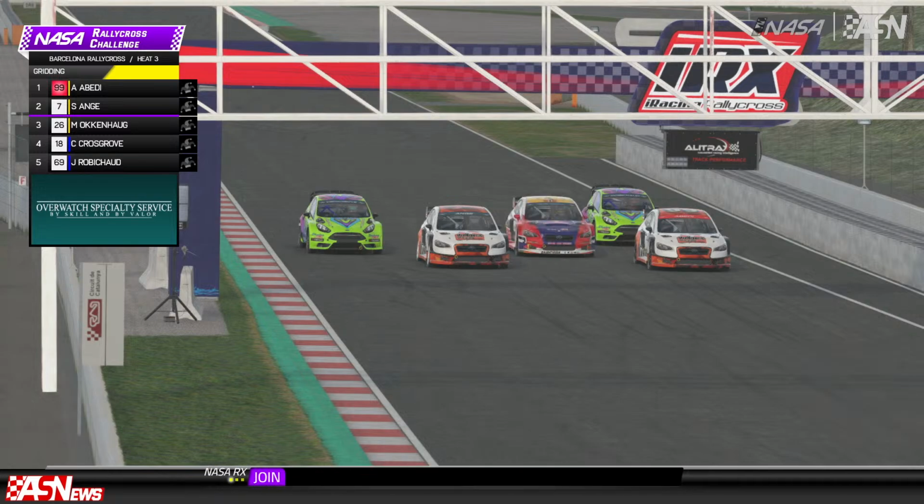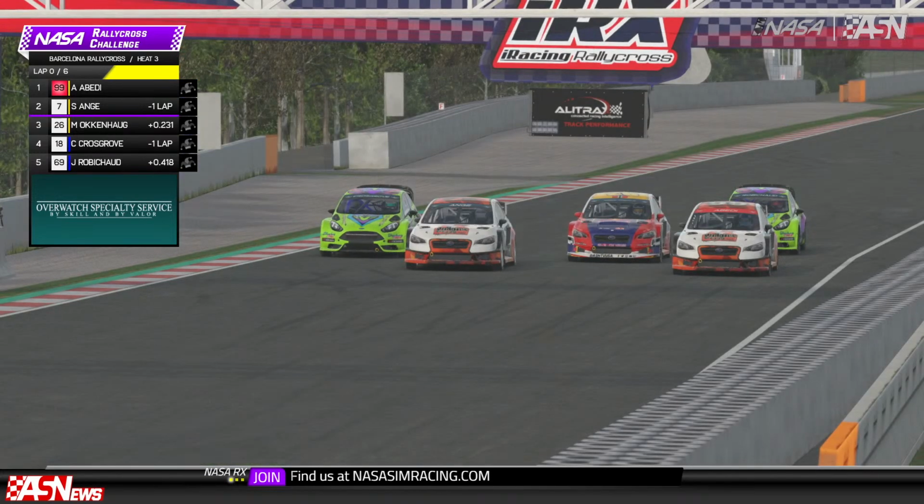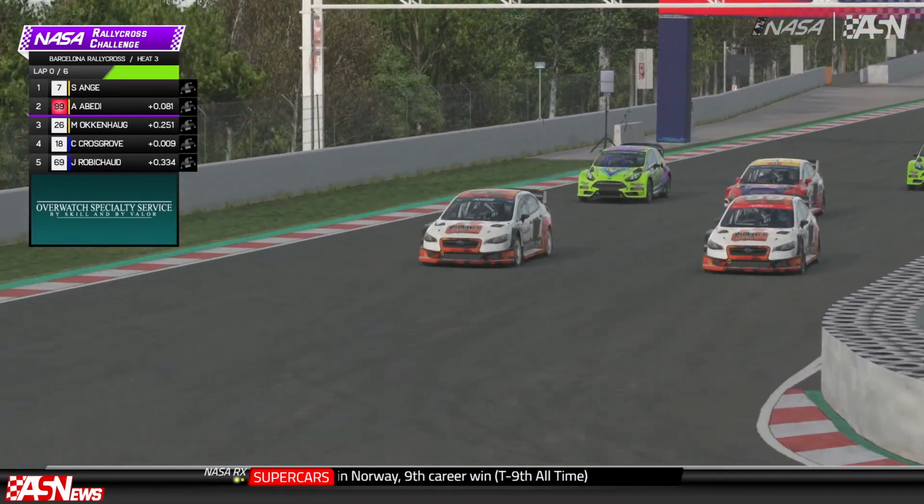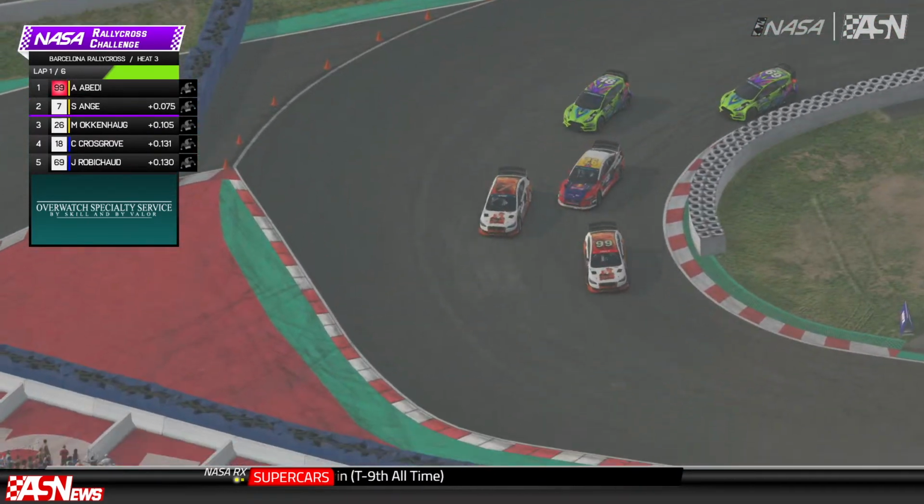So, heat number 3. In Spain, Abeti, Angie, Okenhaug, Crosgrove, and Robichaux. Glad I fixed that. There was no way I was going to make a 4th session. Heat 3 in Spain. Green flag. The 2 Pudgy's cars. Good start off the line compared to Okenhaug and Crosgrove. Down to the first corner.